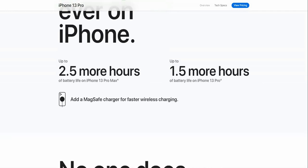We'll see about that. So they claim up to 2.5 more hours of battery life on iPhone 13 Pro Max, up to 1.5 more hours of battery life on iPhone 13 Pro. Add a MagSafe charger for faster wireless charging. Guys, we'll have to buy that separately.